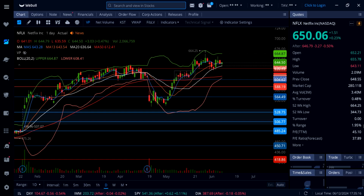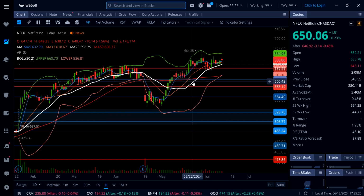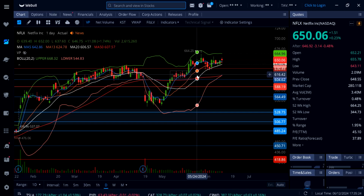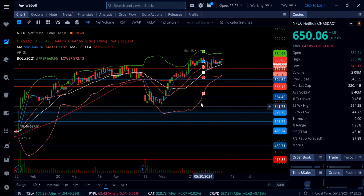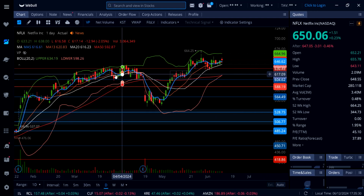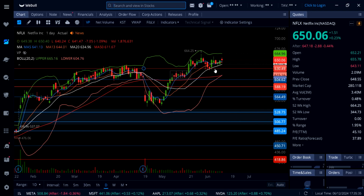On Netflix, kind of a flat day, only up 0.23%, and it came down to the 20 SMA right here exactly. It's sitting close to 640-ish, came down to 643, went back up, and now trading at 650. So Netflix looks like, after this consolidation breakout, it's now just consolidating above 630, and that is looking really bullish. I mean, who knows, this thing might go up to 700, guys. So watch out. Netflix should be on your radar as long as this thing is above 630.